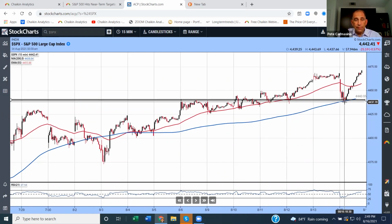I don't know if it was specifically built for this particular setup, but it happened to be in an area of support anyway. And not only do we hit it, but we are now pushing new highs. So we are at 44.71. That's higher than we were on Friday.